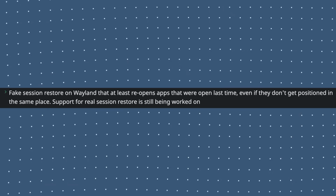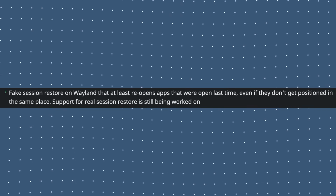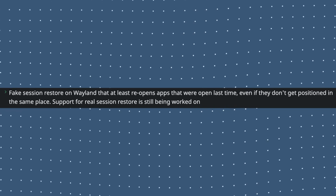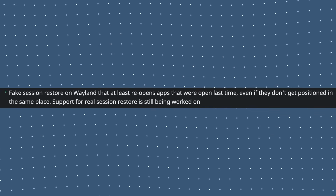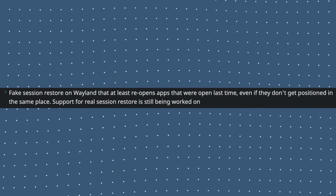The KDE team have also added a fake session restore on Wayland that at least reopens apps that were open last time. It doesn't recognize what position the windows were in for the next time, but there's a possibility for that being done in the future, as they say that real session restore is being worked on.